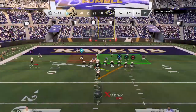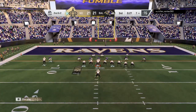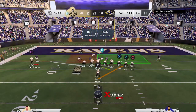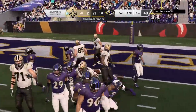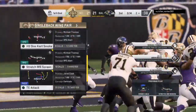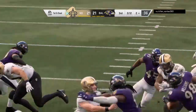95-56. You're good. 4, ready. Kill. Check. 22 jet bomber. This is Murray. And he's able to get it down to the 2-yard line. A 5-yard gain there makes it 1st and goal. 1st and goal at the 2-yard line.